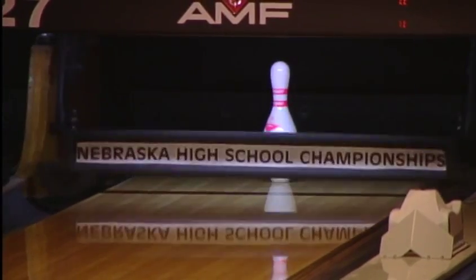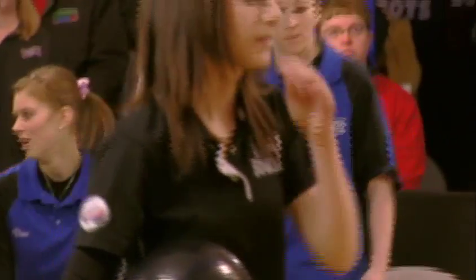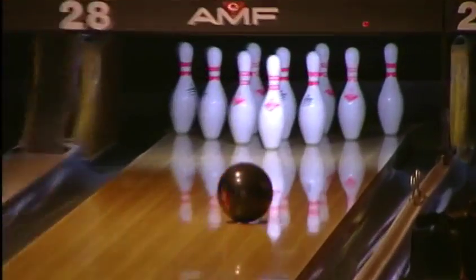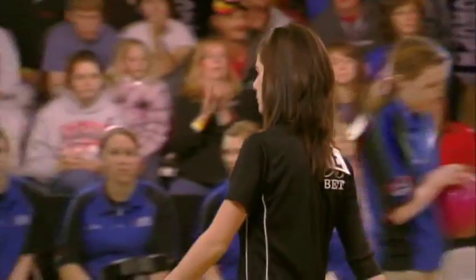And make it 4 now for Dodge. Really needed that spare control there to get back in it. They're down by 12, so 83-71 through 6 frames. Alma on top. First sub of the day, Larry. Beth Spanker for the Alma Cardinals. For a shot, Baker bowling.